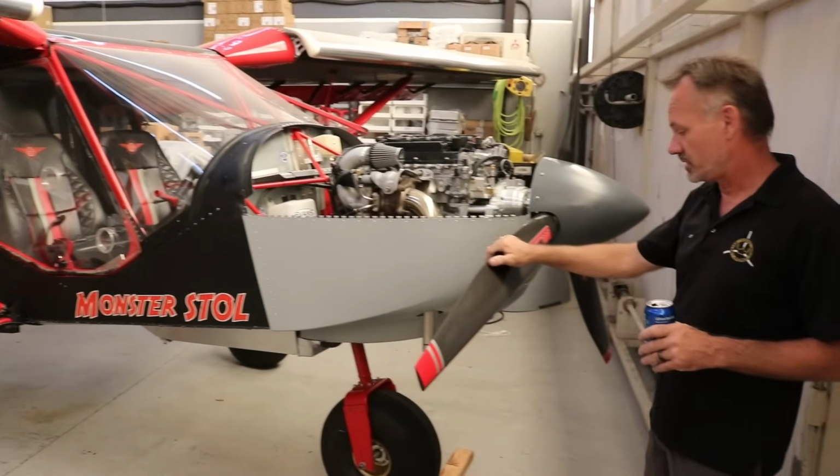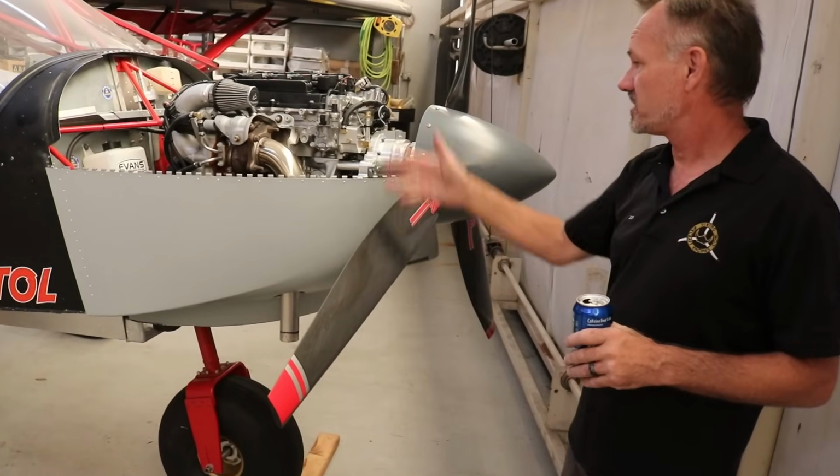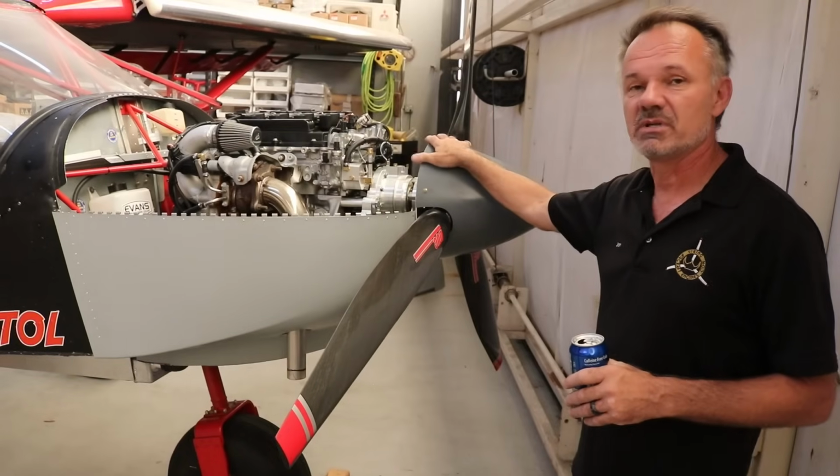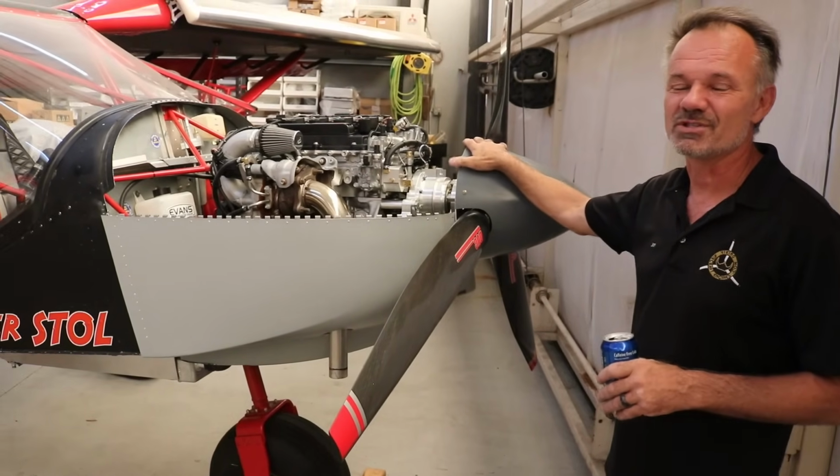This one has a fixed pitch, like an 82-inch Duke propeller, and basically we have put it together to become a time builder instead of a full-blooded STOL airplane.